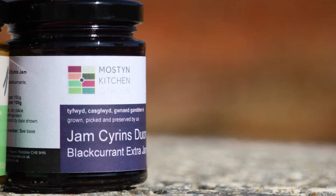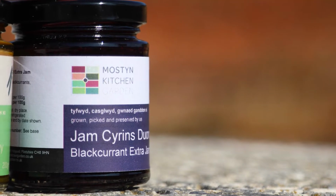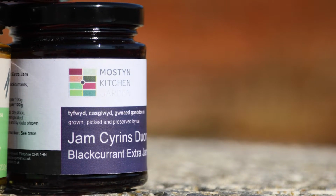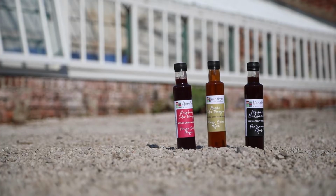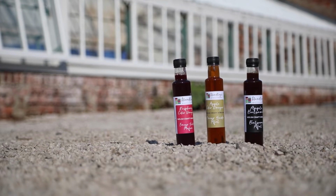At the kitchen garden we have a commercial kitchen that we can use to produce jams and chutneys, and then in more recent times we've been looking at how we can add value to some of the other fruit that we grow. So we've now started producing Welsh cider vinegar and cocktail syrups on site.